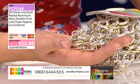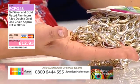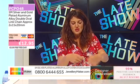Right, 5 meters, silver and gold plated aluminium alloy double oval link chain. God, they don't make it easy for us folks here, do they? Wow, that's a mouthful. £12.95. Let's not forget, folks.